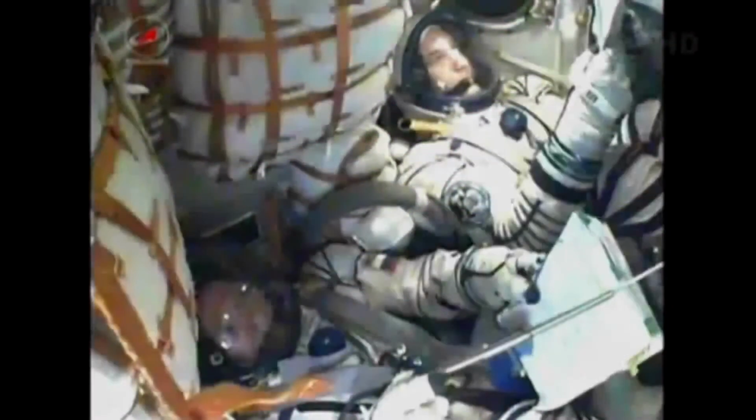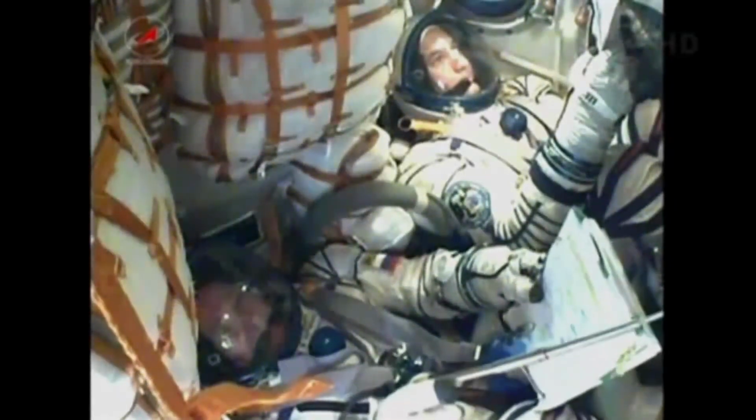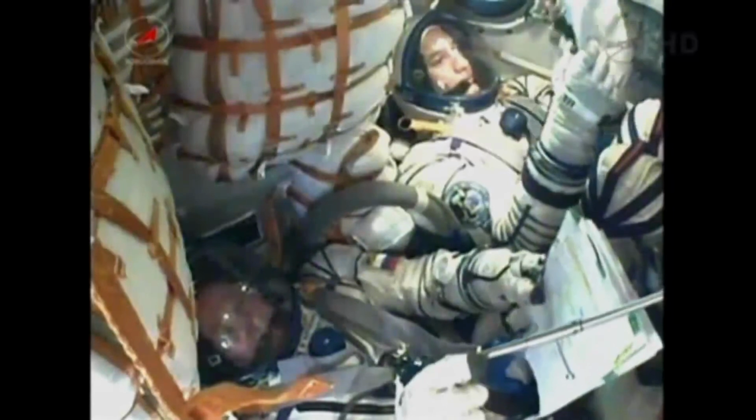The Soyuz capsule and crew inside are now safely in orbit, and the spacecraft is automatically executing its pre-programmed commands to deploy the antennas and solar arrays.